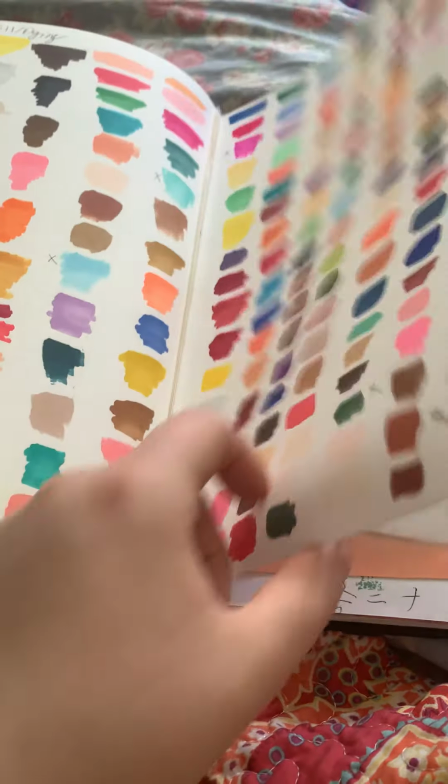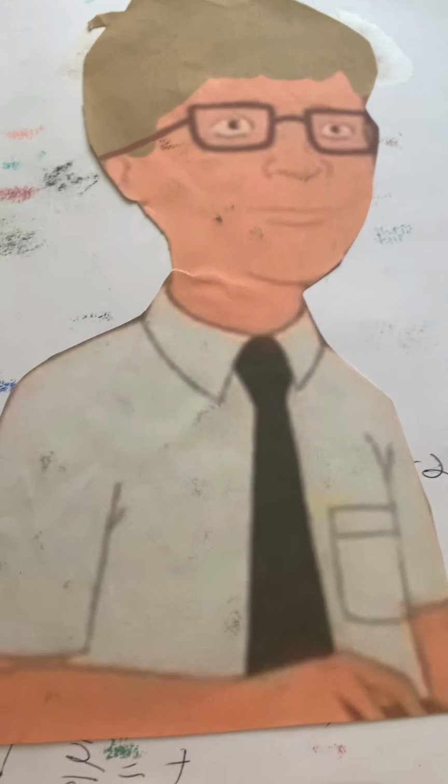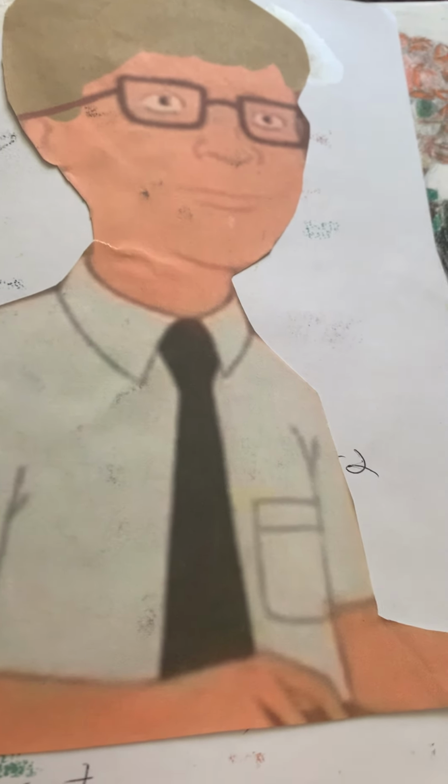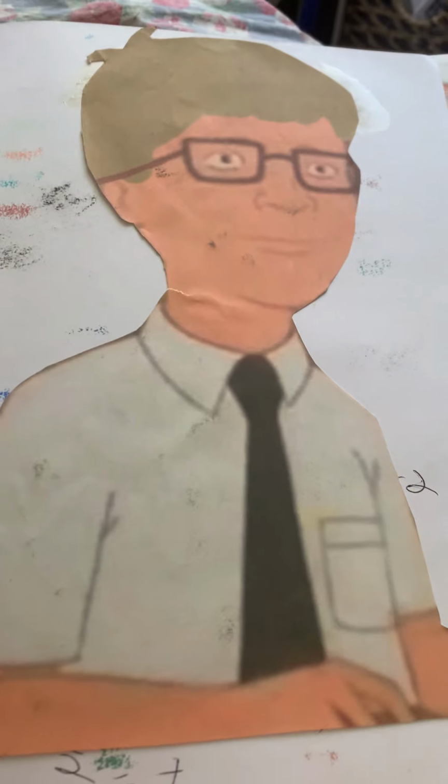Swatches. Remember when I said that the King of the Hill memes would come back? The King of the Hill memes have come back. This is a random background character from the episode of King of the Hill where Peggy dresses up as a nun in order to try and get into a Catholic school and pretend to be a Catholic so that she can get a full-time teaching job in a school.